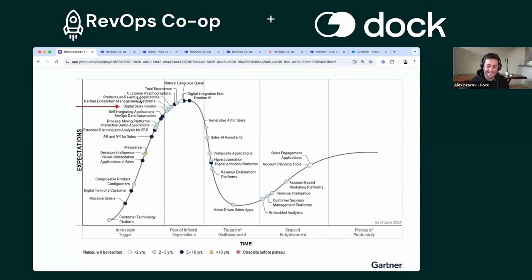And we'll get into this a little bit today, but the incumbent providers, like Seismic, HighSpot, Showpad, these players, they had this concept of what they called a digital sales room, but it's very different than what this modern application looks like, which we'll get through today.